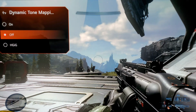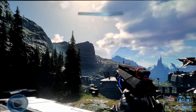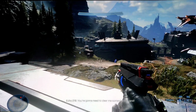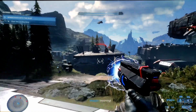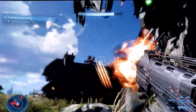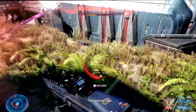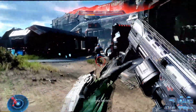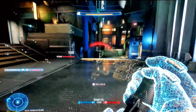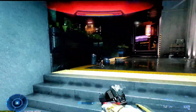What you see here with Halo is going from dynamic tone mapping to HGIG and off. What I like about dynamic tone mapping is it does brighten the image, but at times it brightens the entire image. HGIG brightens it where it should be bright, except it seemed like from OLEDs past, it didn't make a huge difference unless HGIG was supported. You really didn't see much of a difference. Now, where HGIG is supported, it is a huge difference, meaning it keeps the image as it should be, but the specular highlights, the skyboxes are much more detailed and much brighter. So I actually prefer HGIG, again, where it's supported.